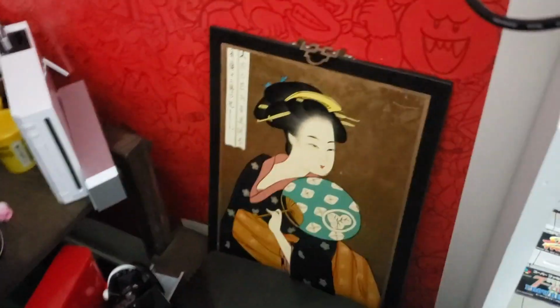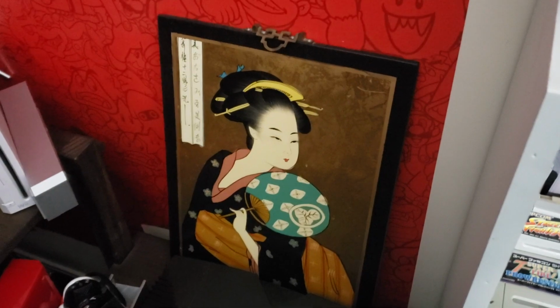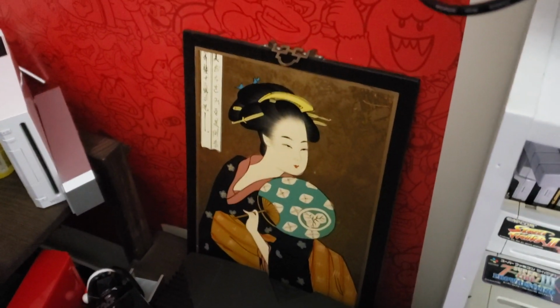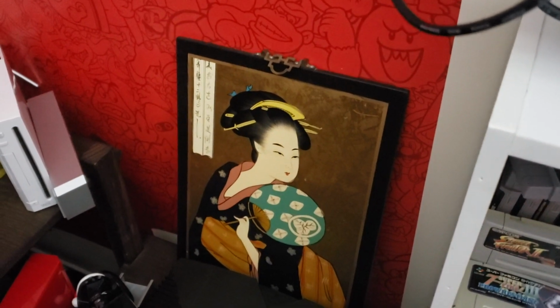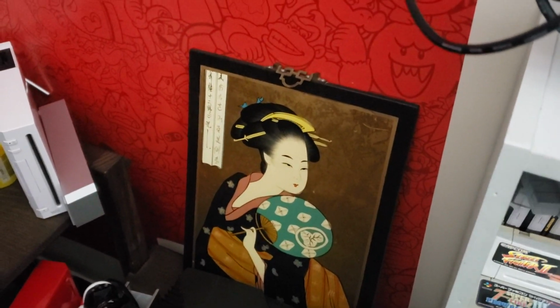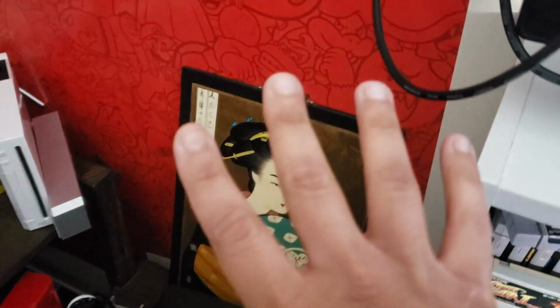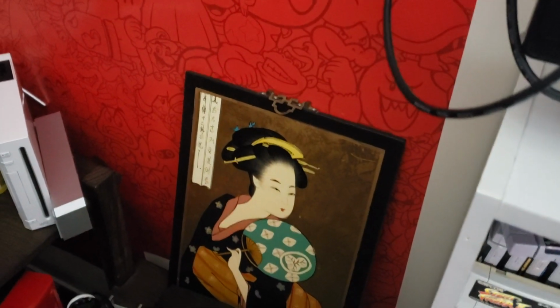So this is a cool geisha I picked up at a garage sale. It's a little heavy, so I can't put it up yet, so I need to get a better hook for it. I'm sorry for the shaking. I did my lawn today, and I get really bad tremors when I overdo it.